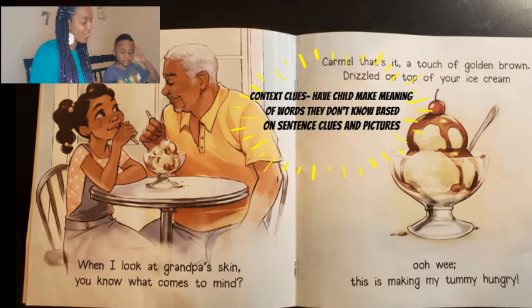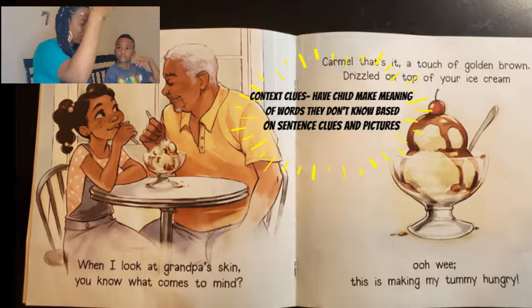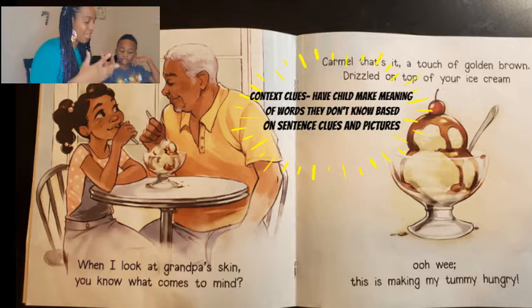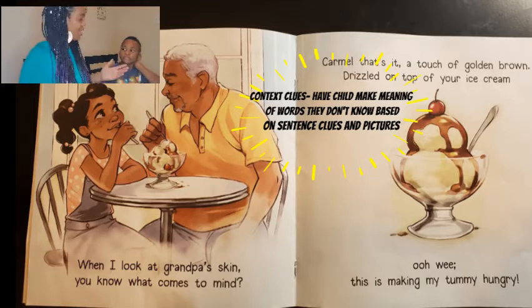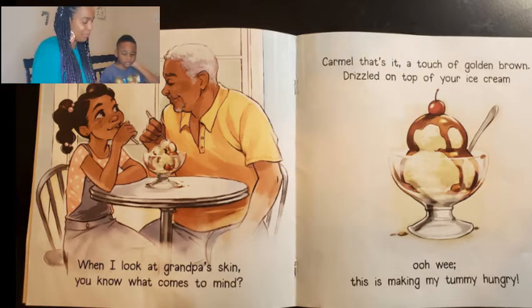Now, based on the pictures and the context clues in the text, what do you think the word drizzle means? It's drizzling a little bit of caramel. Is it drizzling a whole glop of caramel? No. How do you know? Because it's only a little bit in the picture. Right, the picture shows you only a little bit of caramel coming down. I love how you use the clues in the story to figure out what drizzle means. Awesome.